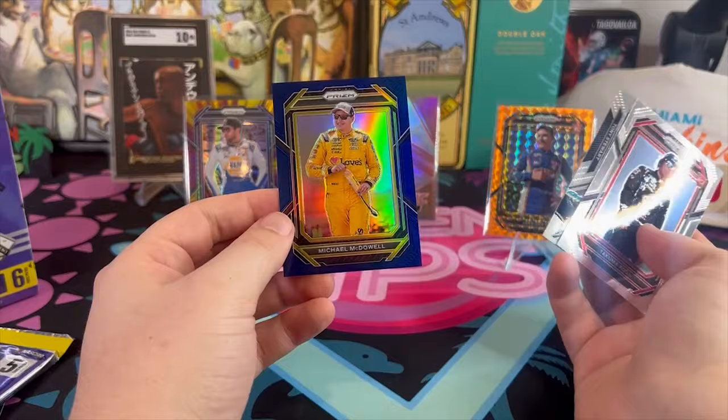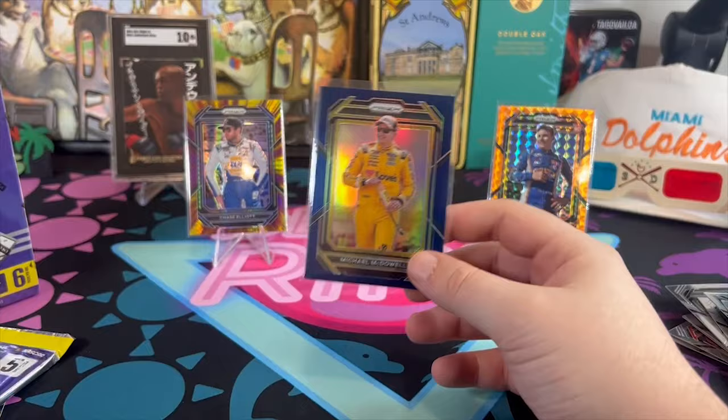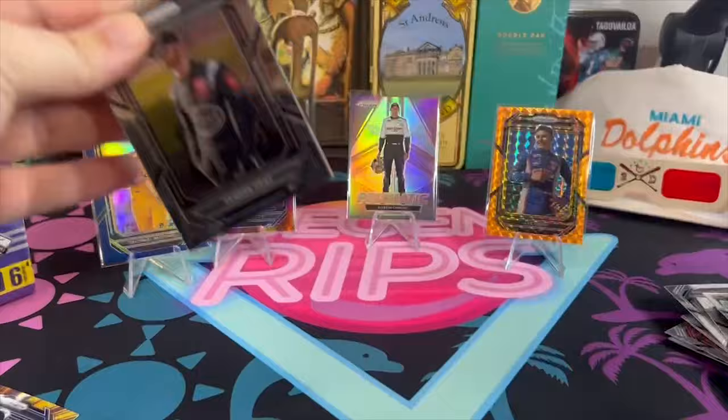$4.99. Numbered Prizm in retail. And it's not like a shimmer or anything stupid like that. It's a solid color. $4.99. Michael McDowell. I don't know if he's any good. But like I said, they throw a lot of good hits in retail. Even the best hits in NASCAR and UFC, even if you get a great hit, you'd still be surprised they don't go for that much, fortunately.